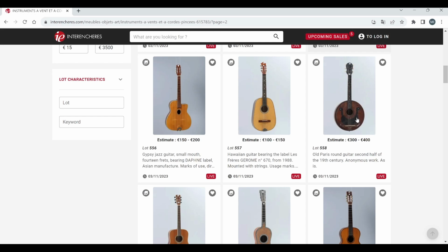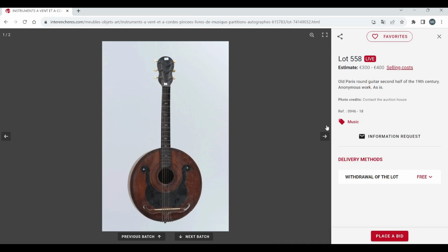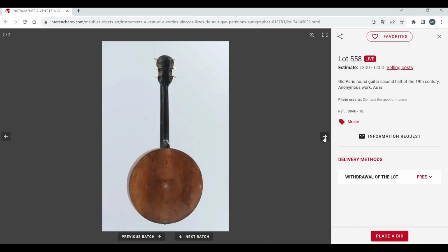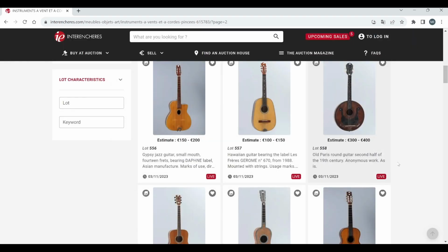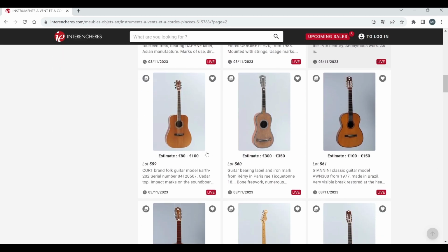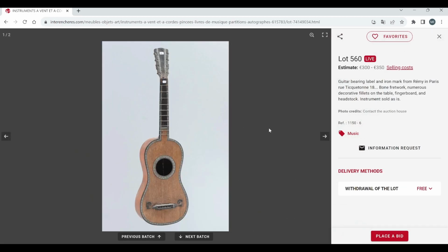Old Paris round guitar, second half of the 19th century. Anonymous work. Really interesting. It's the first time I've seen one of those. Definitely curious looking. Court round folk guitar. Okay, let's have a look at this Baroque guitar.